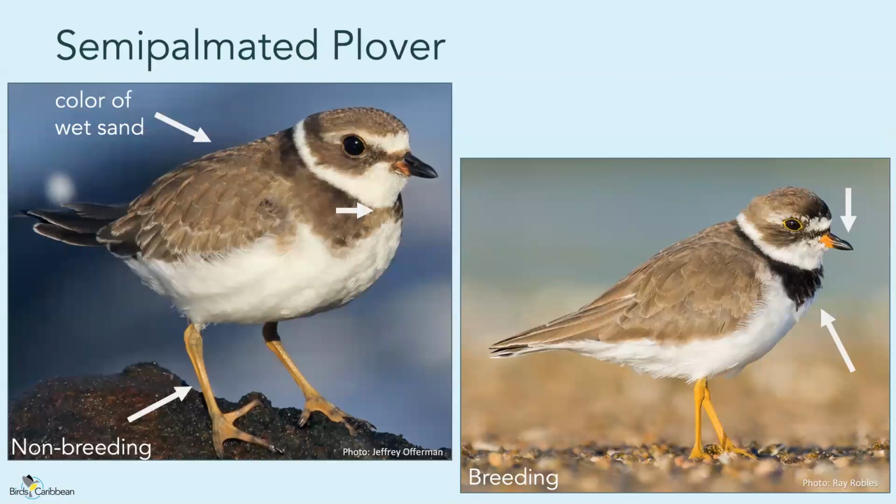The next one's a semipalmated plover. It has what some people refer to as a wet sandy colored back. They're still pretty dark backed, not quite as dark as a killdeer, but they have a fairly dark brown back. Yellow legs are one of the keys to look at, and that short stubby bill. It's not that big stout long bill that you see in a Wilson's plover. It's almost like the bill is a miniaturized version of a Wilson's bill.